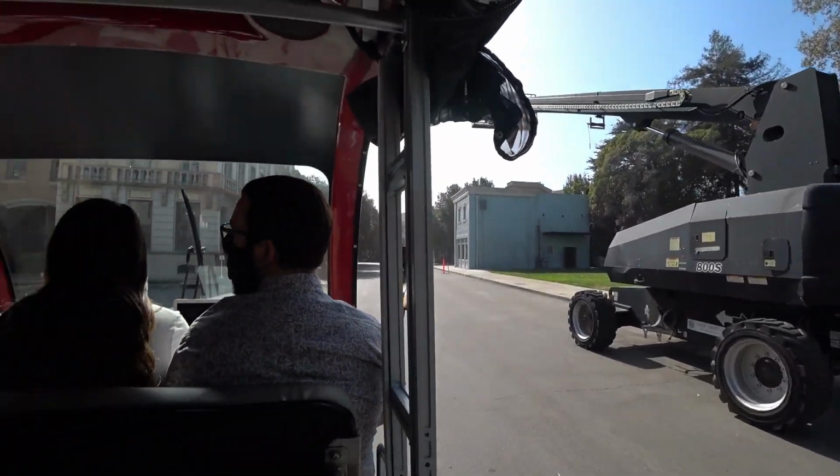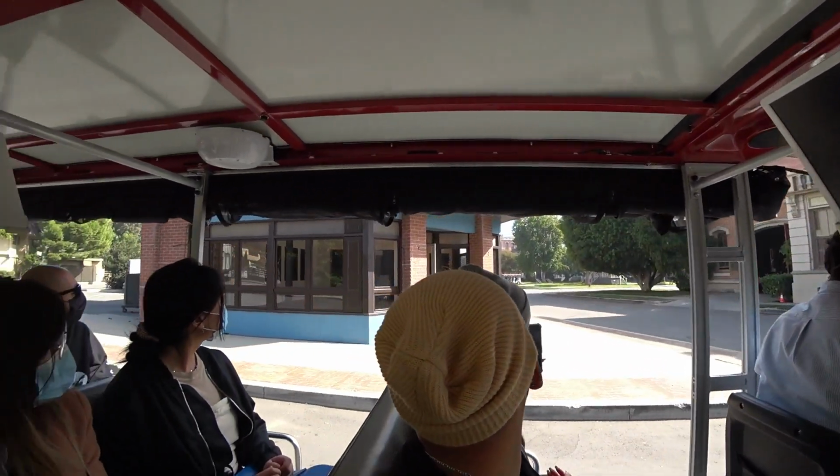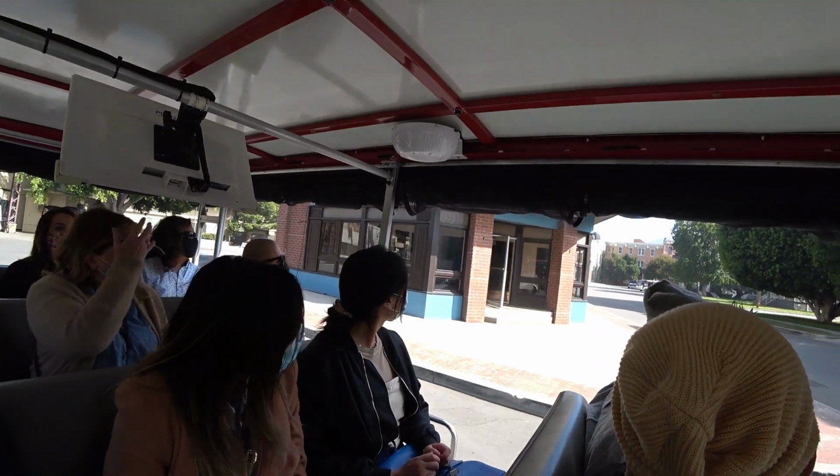This blue corner location looks familiar to my Gilmore Girls fans. I hope it does. This, of course, is Luke's Diner.